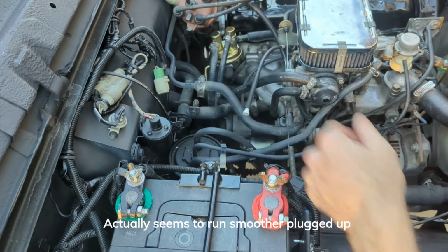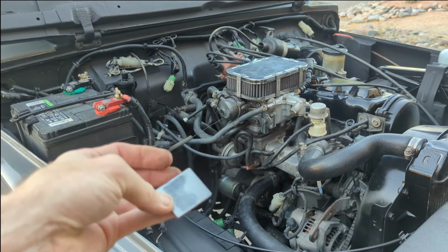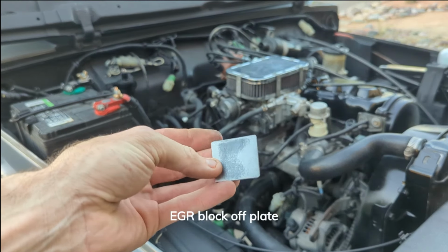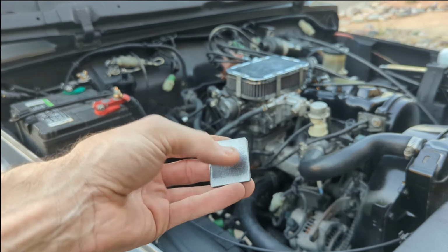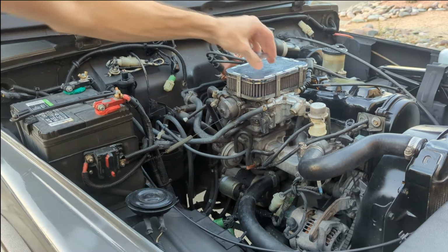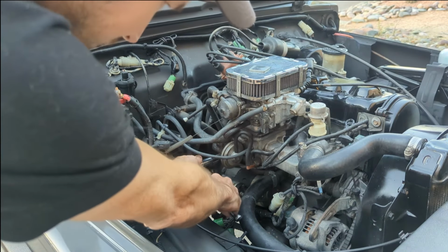So here's what I have so far for my plate. I was sanding it last night a little bit. It's not perfect, but I just need to be able to mark it so I can put a couple holes in it for these bolts.